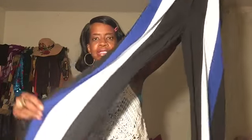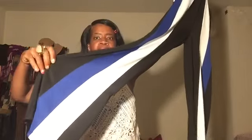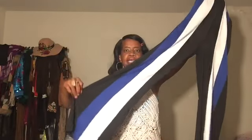And they still have it. They have it in another color. They have it in red, white, and blue, which I decided against. So I just got this. I decided this would be better. Okay, and yeah, this is what it looks like. A complete jumpsuit. And I figure that in the winter time when it gets cold, I'll just wear a shirt under it or a turtleneck and see how that works.